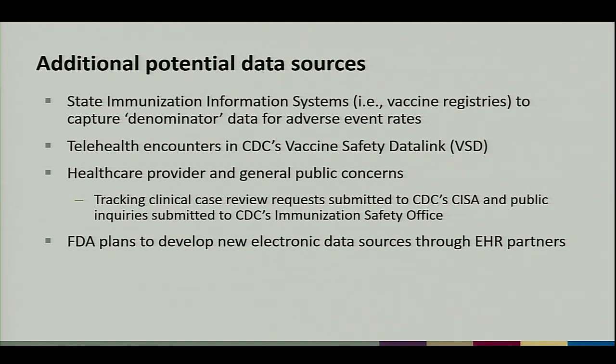We do conduct thematic analysis on what types of concerns providers have and what types of concerns the general public have, so we get an idea of, it's kind of a pulse check out there on what the public thinks about vaccine safety and what concerns are rising to the top. And also our partners at FDA plan to develop new electronic data sources through EHR partners that they are working with. Next slide.